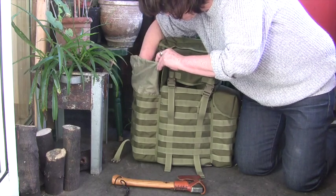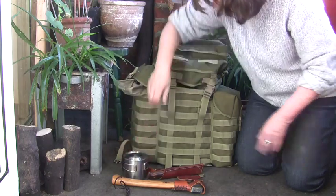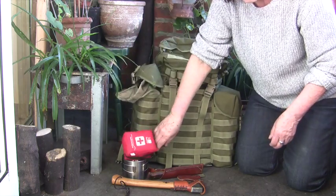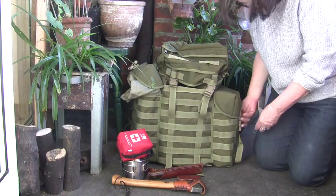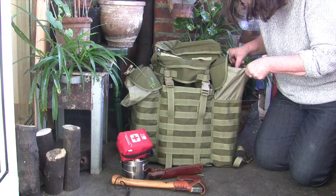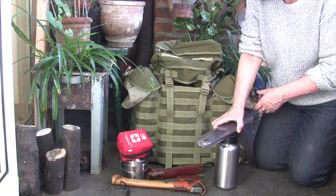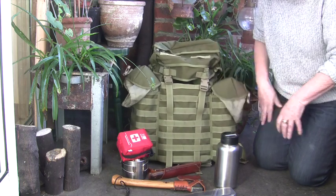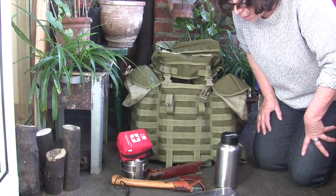What else have I got in here? Oh, loads of stuff. A knife. Cook pot. Got my first aid kit at the bottom. Oops, and still a lot more room for other things in there. And then on the other side, I can't remember what I put in this one. And silky saw. I'll talk about that in a minute. Yeah, some other bits in there. And it's good. I like it. Really nice tip. Thank you, Mack. That was a good one.